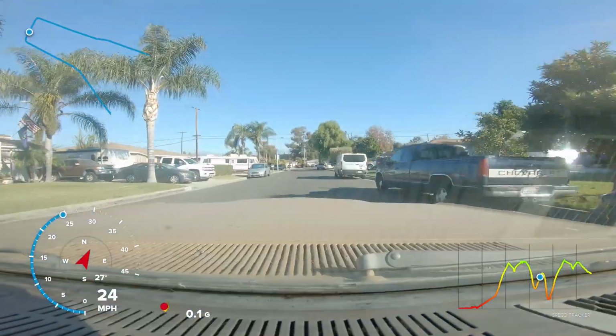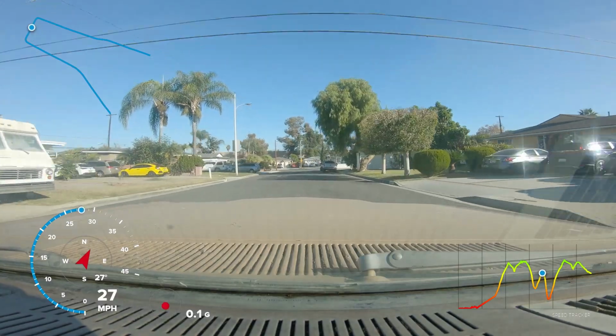Pretty impressive numbers for a half-century-old 6-cylinder. Next up, the 318.